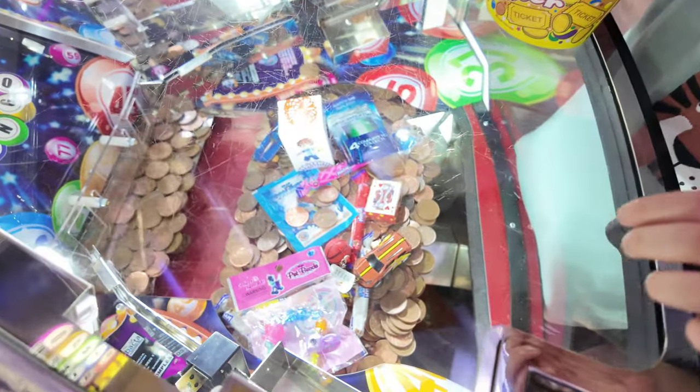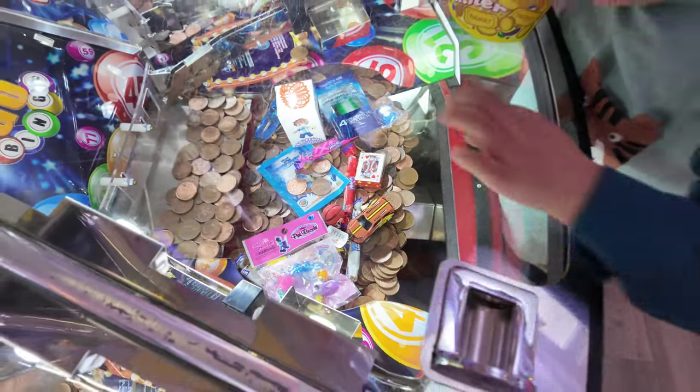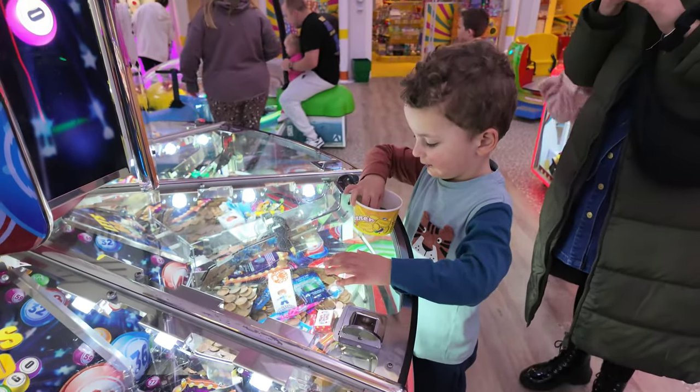What can we win, Oliver? I think you got your eyes on that car, haven't you? I'm going to win that car! Yeah, fingers crossed!